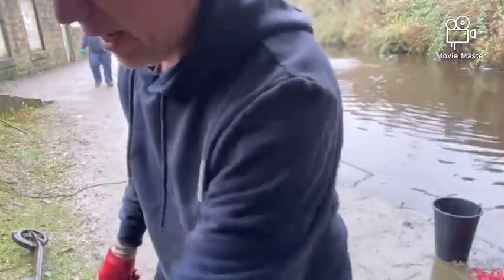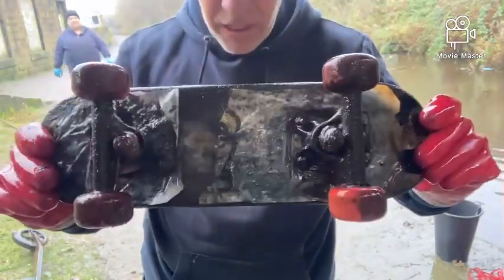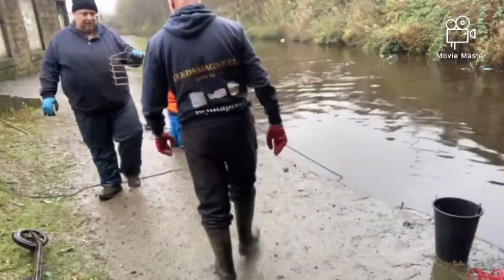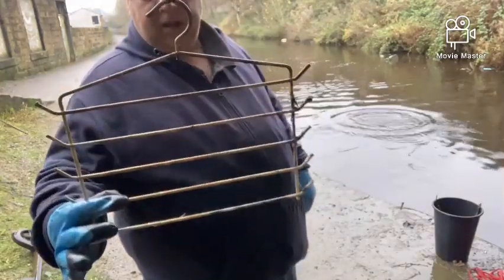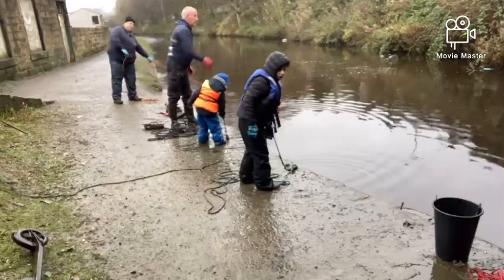With a 2p. That's old. And a nice little skateboard. Yeehaw. Look at that. Old fashioned tie hanger. Good shot, that's a camera.